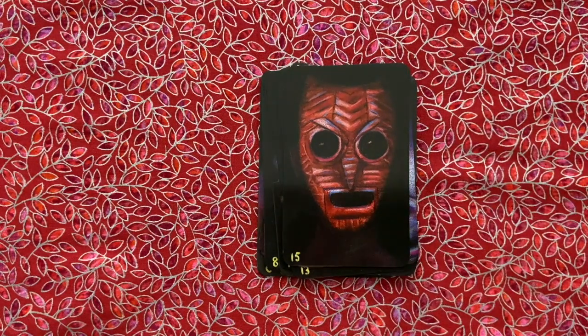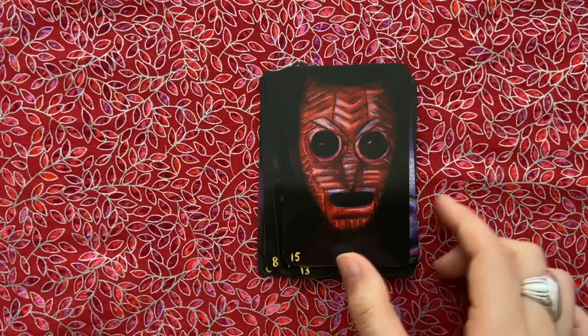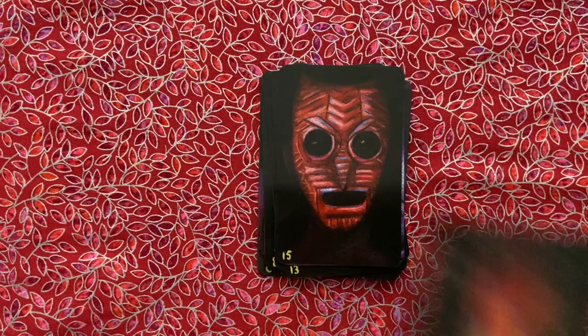The Devil. And there was a scene in one of the books where I automatically wondered, I wonder if this is the Devil card. I wonder if this is the inspiration for the Devil card. I think it is. I don't know.